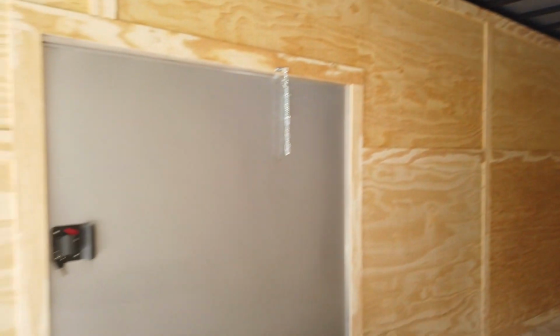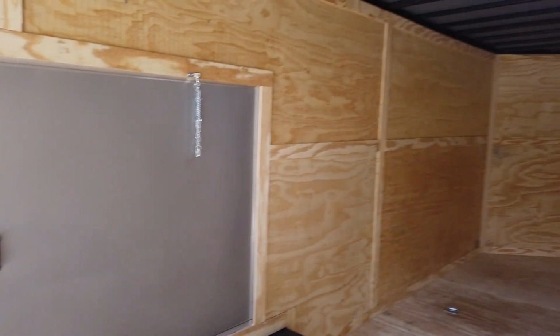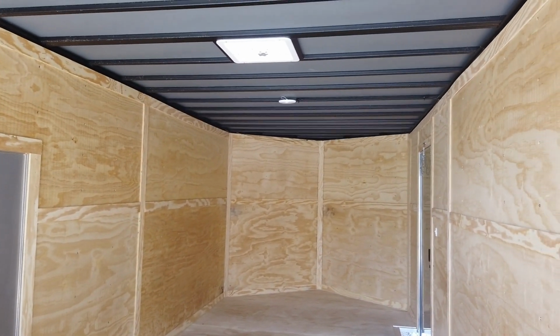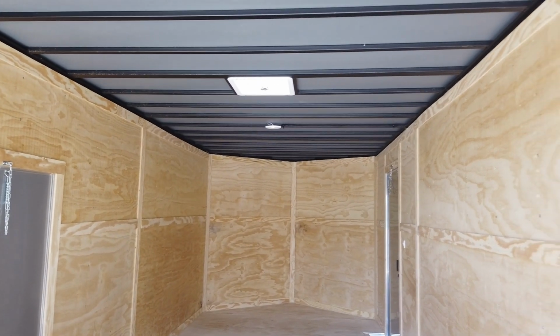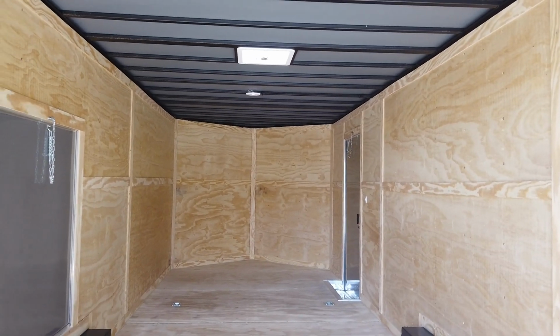We have the escape door from the inside. This trailer does have an interior height of 6 foot 6 inches, as well as 3/4 plywood floors and 3/8 plywood walls.